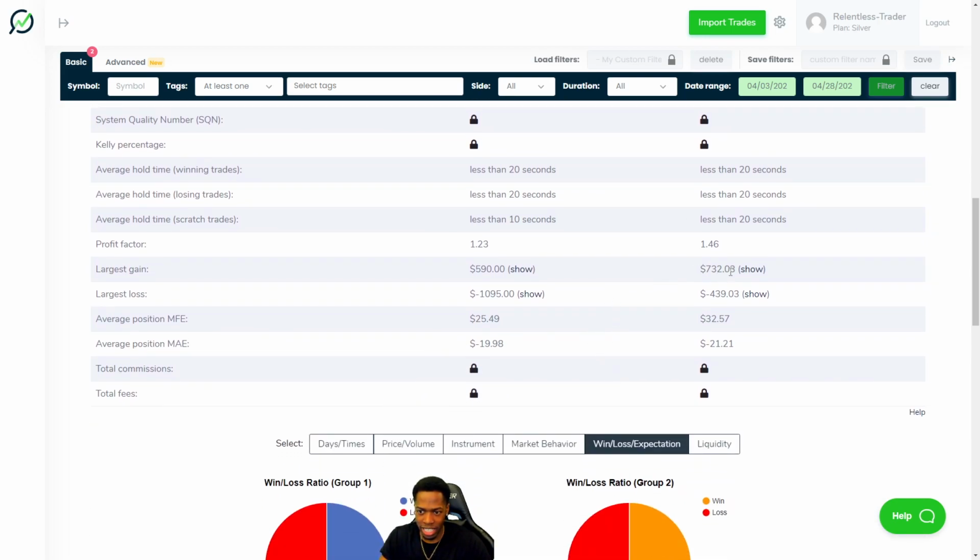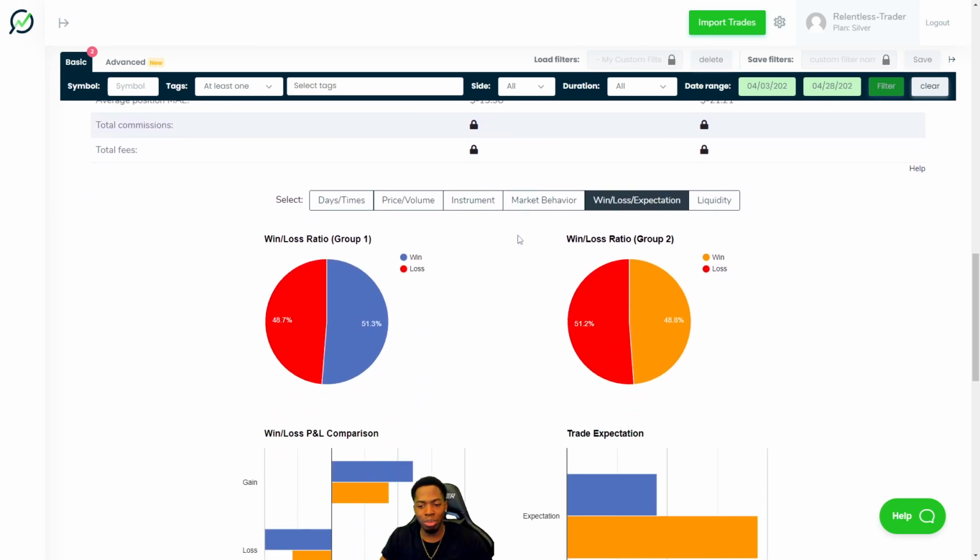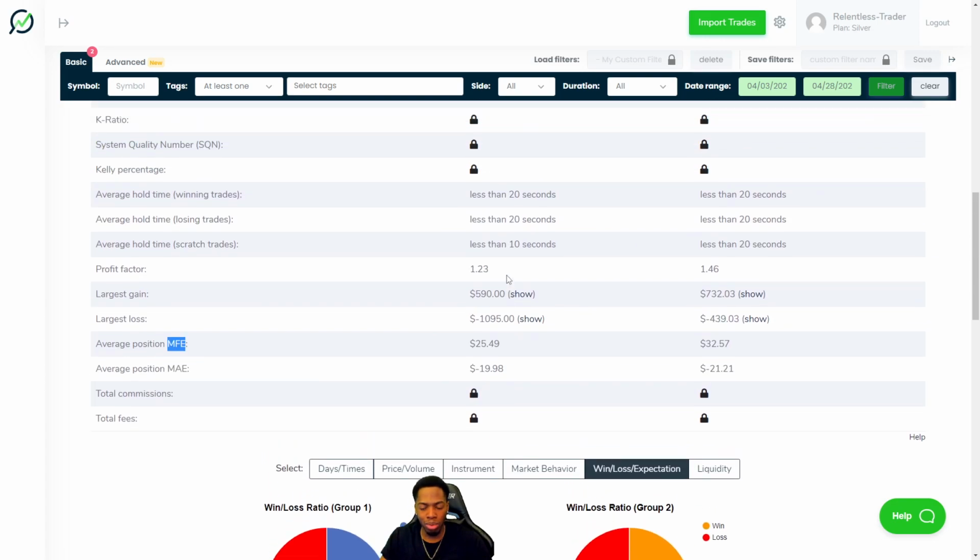Biggest gain 700. So biggest loss, and this was the day where I sized up 3K shares, halted stock at 17. The entry comes and goes without me. I still try to buy, instantly red 1K. It should have been a much worse loss actually than it was. But average position, what is this? MFE. I have to look this up. I'm not even sure what that means. But yeah, pretty decent. Good to see the improvement.